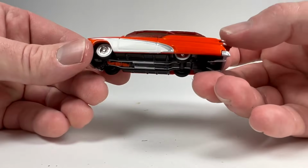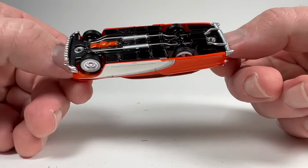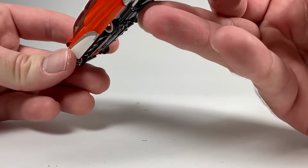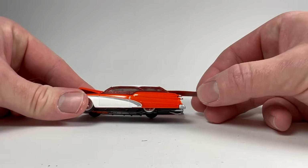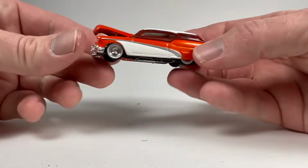Cool tooling. Anytime I get a Hot Wheels 100% and I don't have the tooling, I've been picking them up. This, like I said, $5. I can't really complain about it, right? Oh, the surfboard is removable. Look at that. If you want to go surfing, you can take that right out. Let's put it back. I did not know that was going to be removable.